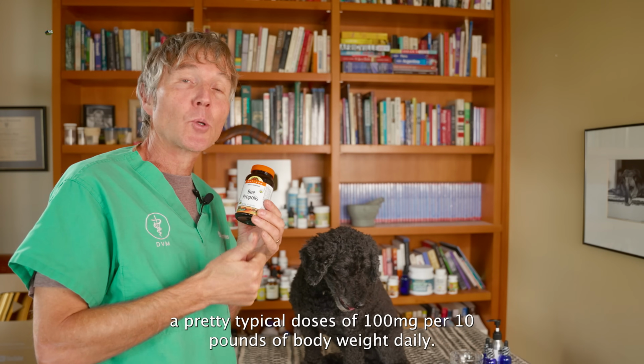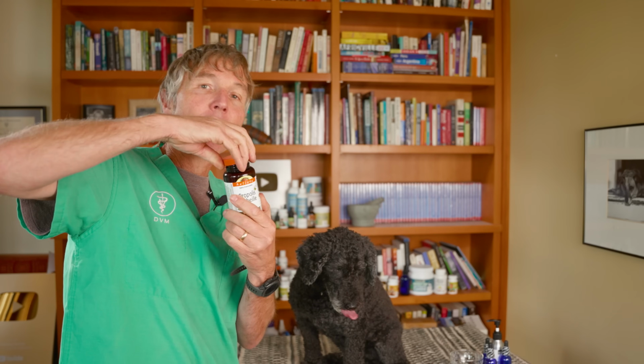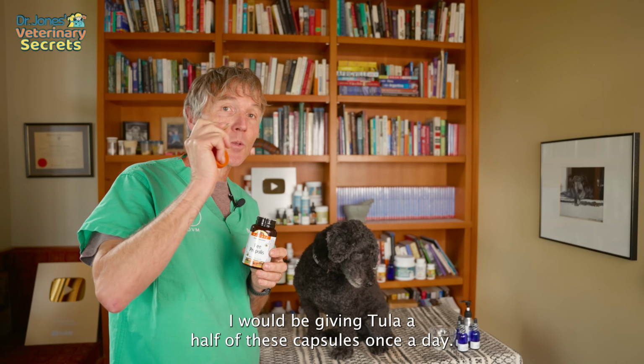We're looking at pretty typical doses of 100 milligrams per 10 pounds of body weight daily. And these are 500 milligram capsules. I would be giving Tula half of these capsules once a day.